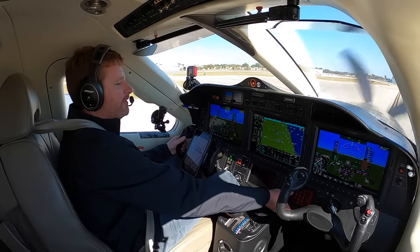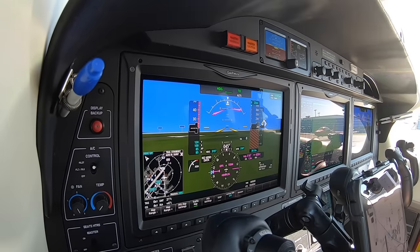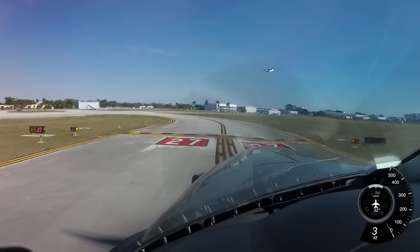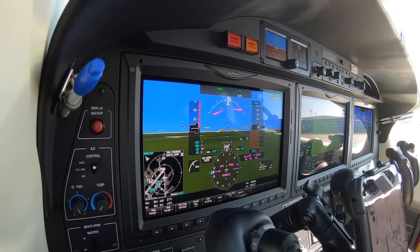Go over to tower frequency. We're getting pretty lucky because earlier today, when I was pre-flighting, it was super busy here. They were holding short about a half hour. I'm really excited to fly this airplane with you guys today.